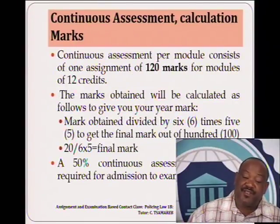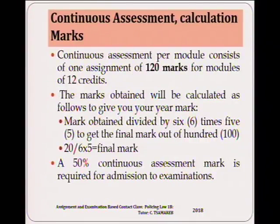The continuous assessment and calculation of marks. Continuous assessment per module consists of 1 assignment. For this subject, you are requested to only submit 1 assignment. There is no test, there is no second assignment, and that assignment counts 120 marks for the module. You need to obtain a sub-minimum of 50% in the assignment as a continuous assessment mark to allow you to write your exam.